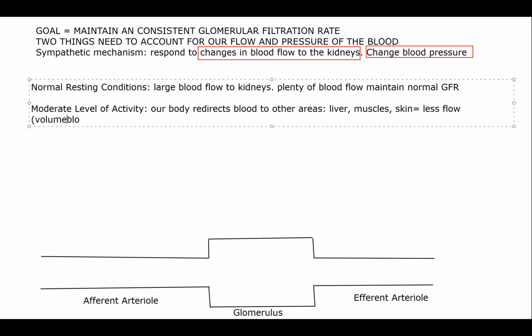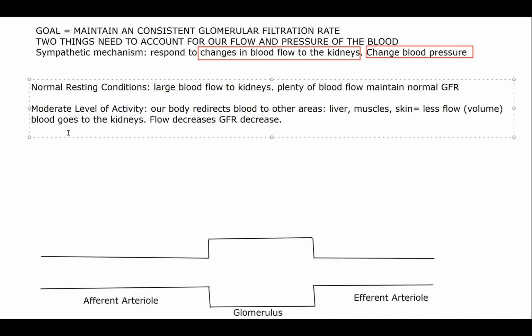Less flow, or less volume of blood, goes to the kidneys. And that's an issue, because if the flow decreases, then our glomerular filtration rate is going to decrease as well. And we don't want that. Every time we stand up and walk around, we don't want our kidneys to be less efficient. So with a moderate amount of activity, we have an increase in our sympathetic activation.